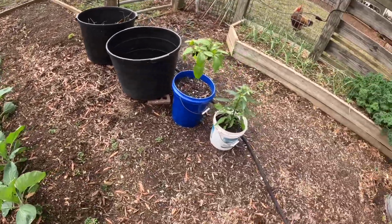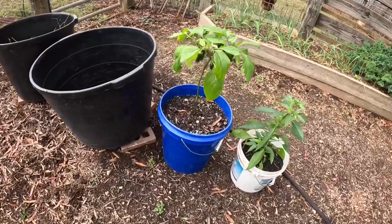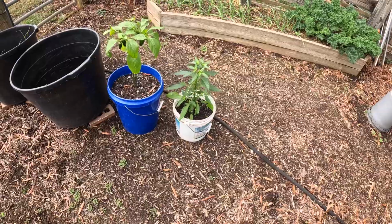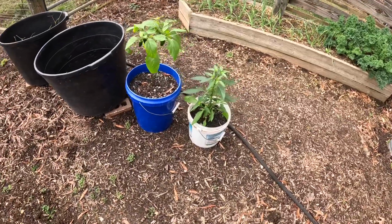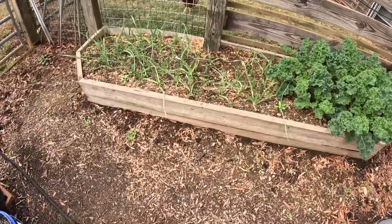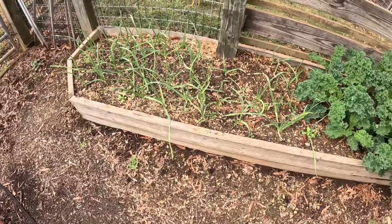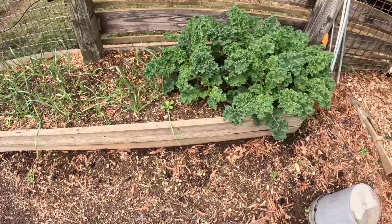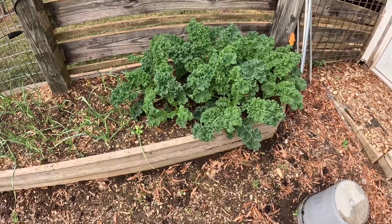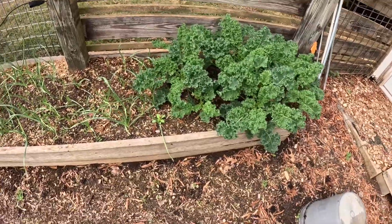Then right over here, we've got our two little peppers I'm trying to grow in buckets. Jalapeno, got some small jalapenos on it. It's not doing real good. And there's a cayenne pepper. It's growing, but don't see any peppers yet. Then garlic. Garlic's doing real good. No problems there. Then there's our little bit of kale we got. We need to start eating some. I believe I'll have some probably tomorrow night. But the kale's doing good.